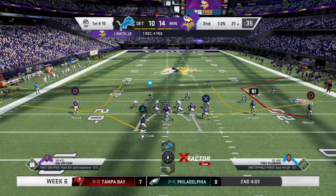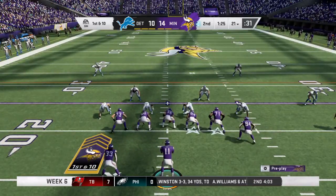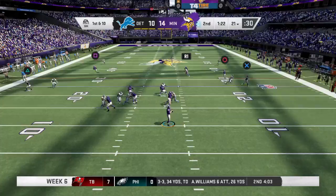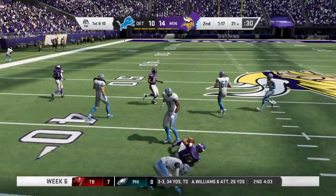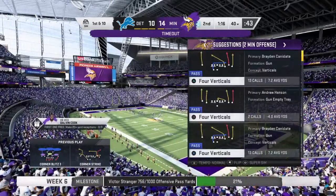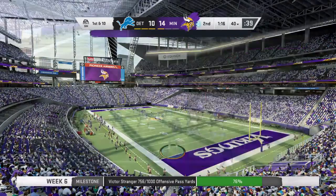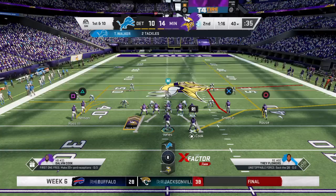One thing you're hoping for when you run drag routes, you're able to hit a receiver in stride, and he can pick up a lot of yardage after the catch. But in this situation, the defense was effective, able to stop him before he could get a good head of steam going. And down he goes, but he takes it up to the 40. Now the Vikings will use the second of their timeouts, as they'll get a chance to talk it over after picking up the first down.